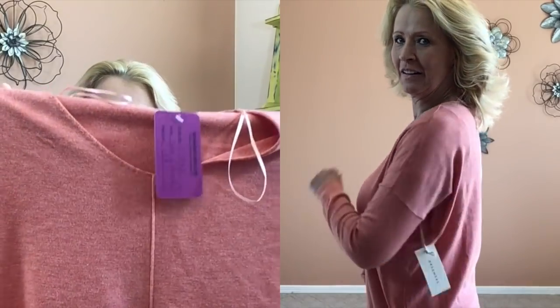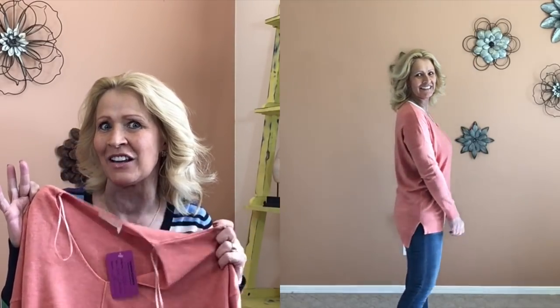I love the V-neck. Did you notice it does have a seam down the front of it? It's just a very relaxed fitting sweater, but it's plenty long enough to wear with leggings and jeggings, which is probably the way I will wear it. I appreciate that it's a little longer in the back and covers my bum. I like everything about this one.